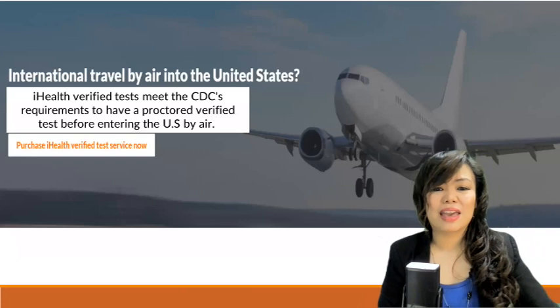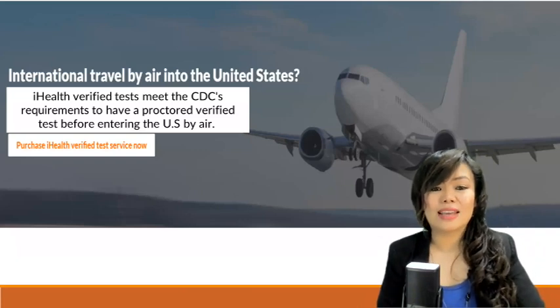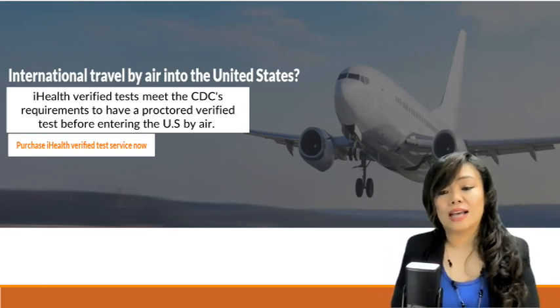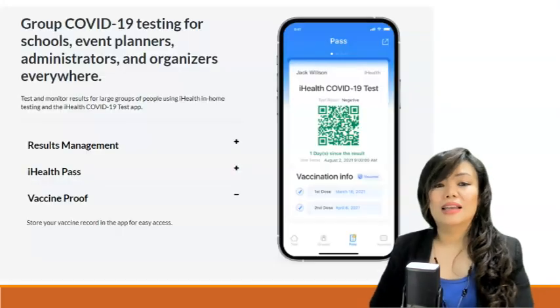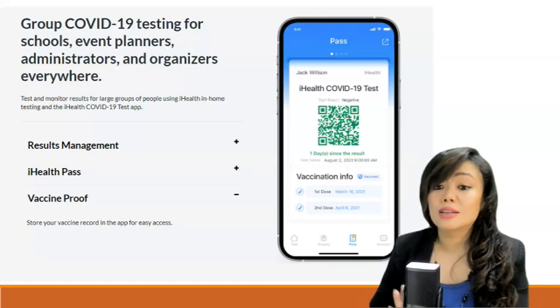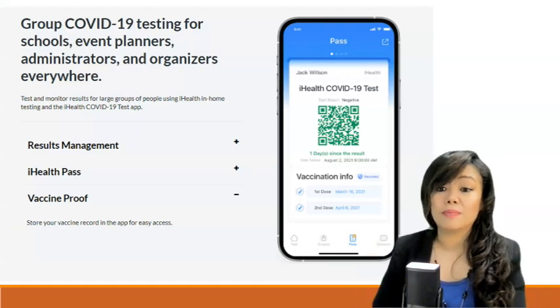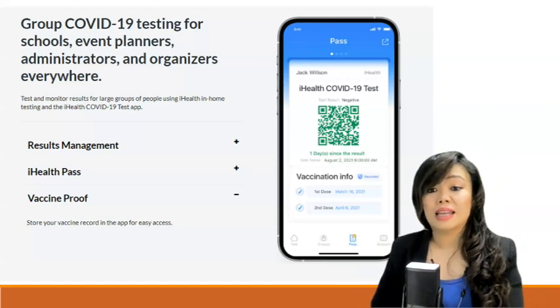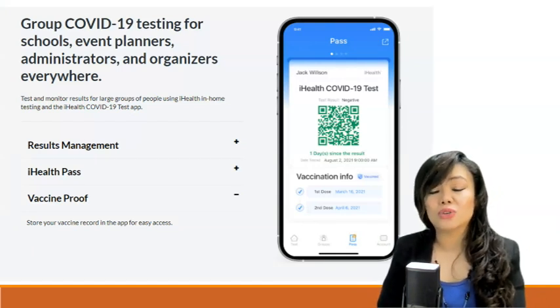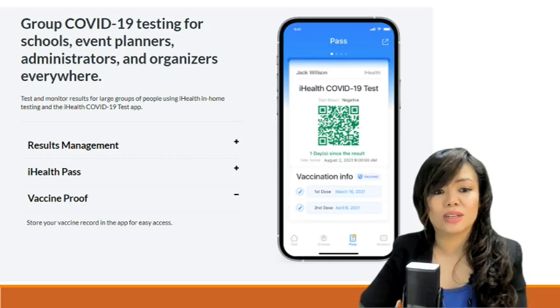For international travel by air into the United States, iHealth verified test meets the CDC requirements to have a proctored verified test before entering the US by air. So again, purchase iHealth verified test service now, because you can purchase this before you actually fly from the USA. Now, group COVID-19 testing for schools, event planners, administrators, and organizers everywhere. So again, this is a whole different topic, but it just goes to share that it can be used by a group as well. But for us, our main focus is your pre-departure requirement to enter the USA, and you know that you could actually use this.